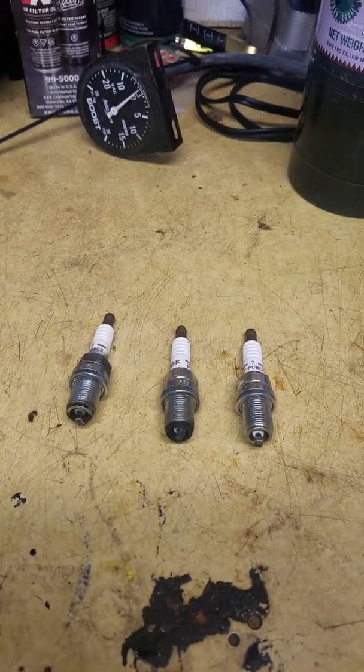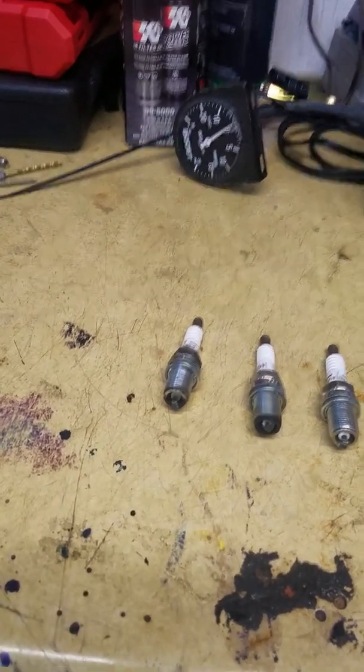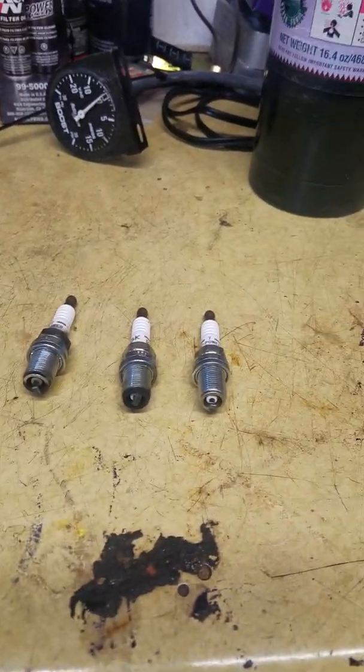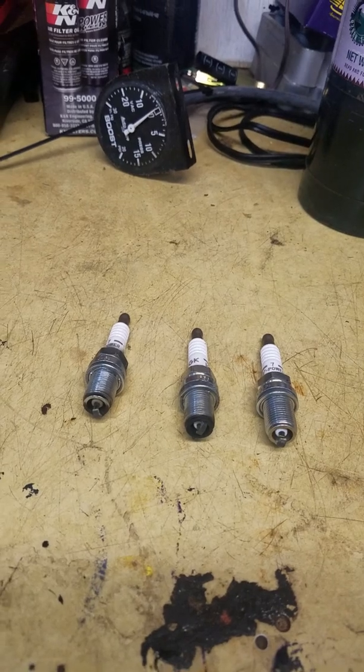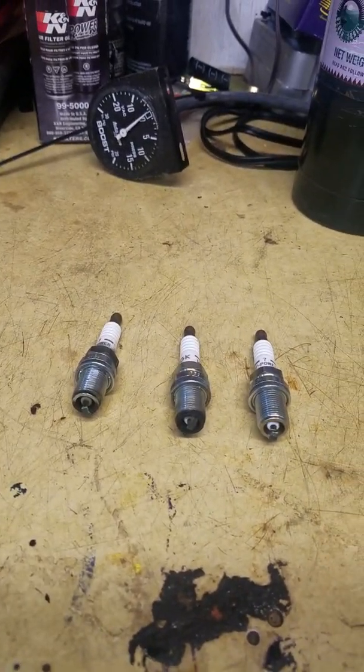Alright, I'm going to talk a little bit more about reading spark plugs today, and a little bit of a weekend recap as well. So I'll start with the spark plugs and then I'll recap everything, and I might even kind of mix it in between.